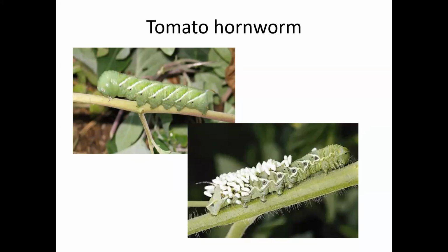The eggs hatch, they come out and pupate on the hornworm. So this caterpillar is probably already dead. This might be dead already. So anyway, if you see this, don't do anything, because you want these braconid wasps, because they go after some of your pests.